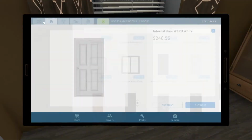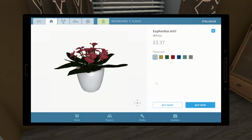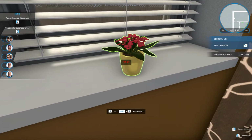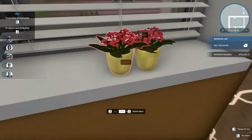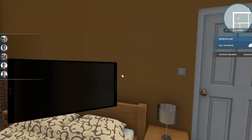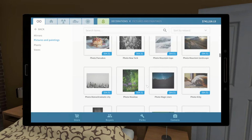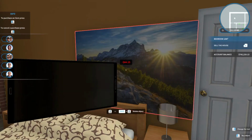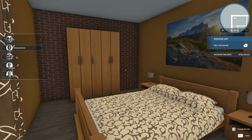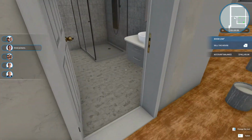Let's get a couple small plants in the windows. One there, and one there. And then I guess we should have a painting on the walls. That's nice. There we go. I think that's looking pretty good, guys. So we got a nice bedroom. We've got a nice bathroom.